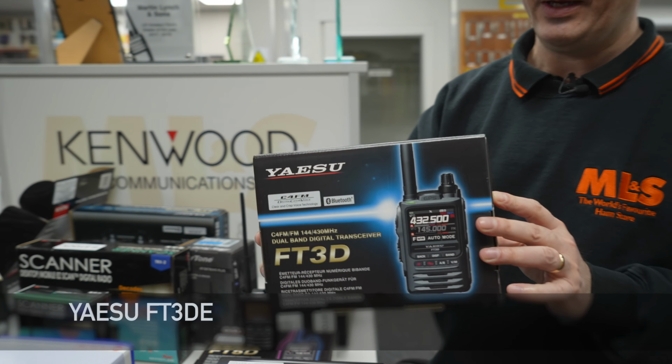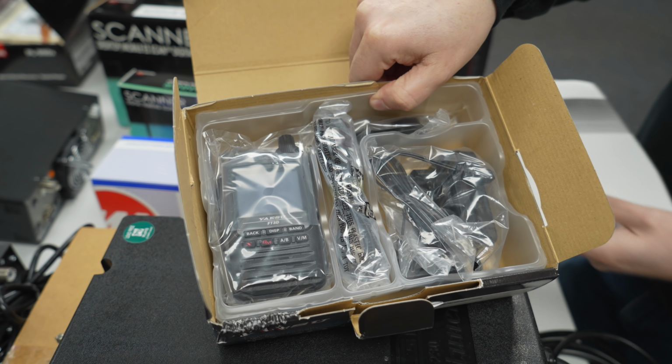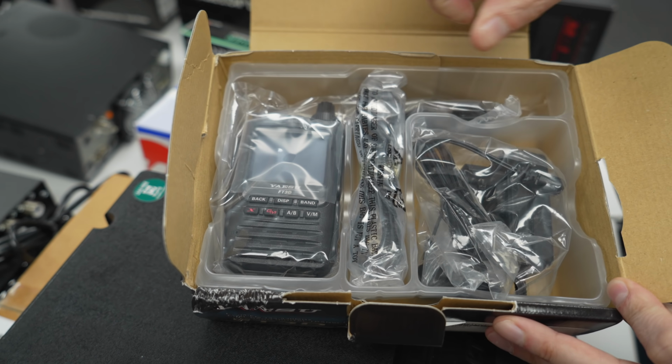And this is the reason why this is B stock. So much like the FTDX10, this one received some damage when it was shipped over in the box. So obviously they come in a box, I think it's 10 units or so. Had a bit of a whack on the side of the box. However, when we open it up, you'll notice, apart from a little bit of damage there, the actual radio itself has been fully protected by the box.